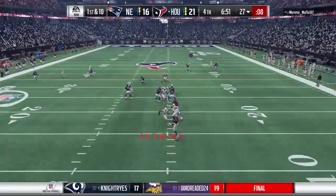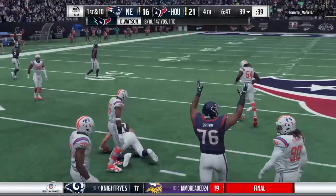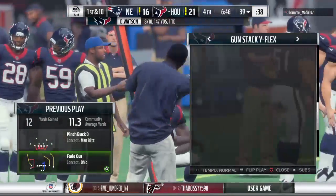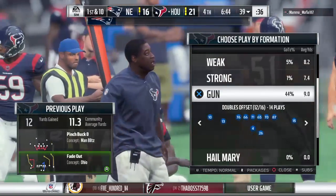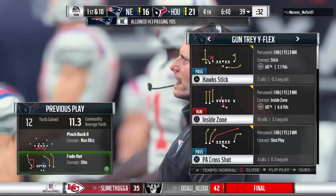On first down, it's Watson. This one complete. It's C.J. Fedorowicz. And he gets this one just shy of the 40. They'll mark him down at the 39. That's good for a Texan first down, a 12-yard pickup.